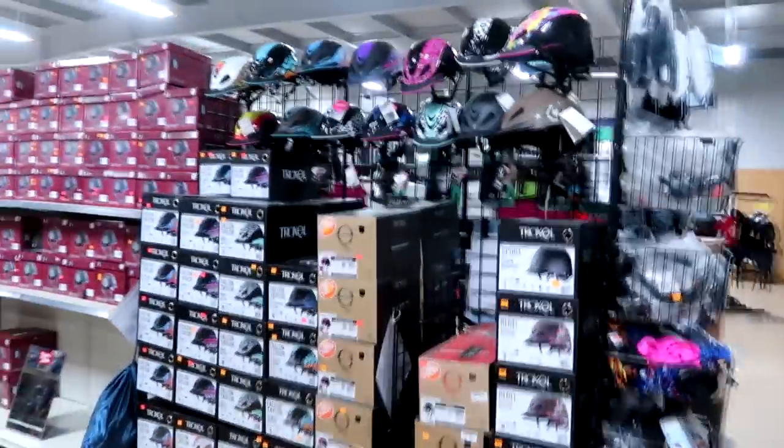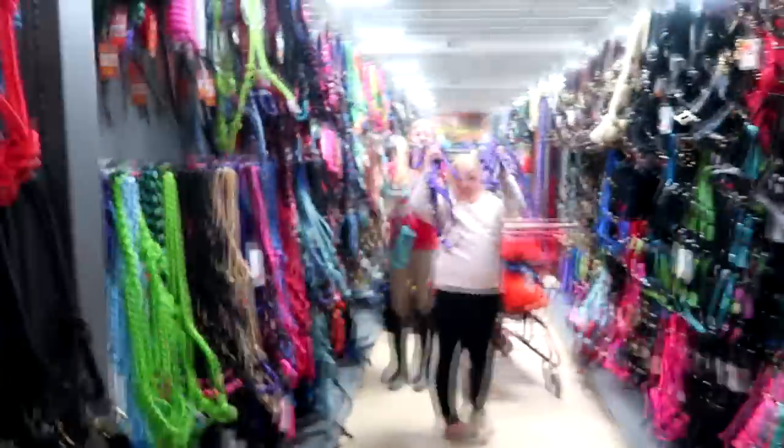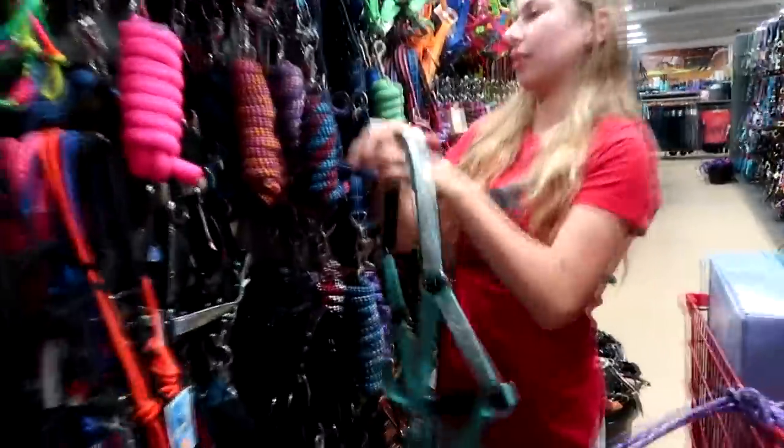Any helmet you could ever want. Oh my god. Two aisles of helmets. Western saddle pads. Oh dear, that's beautiful. We can't get it though, it's a pony. Sorry. And what did you find? You don't have a horse yet. No, it's Sabrina.